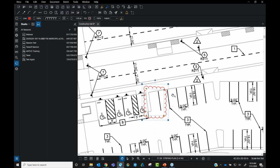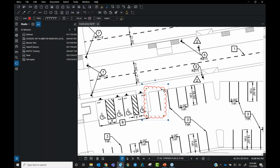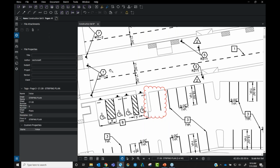Okay. And in this cloud, now I can't type any text with the actual cloud markup, but if you need text, there's a lot of other markups that we can utilize here, the text box, the note, call out, a lot of different awesome tools. But if I wanted someone to get the idea that we need a handicap spot here, one thing I could do is come over into my properties. I could make this handicap accessible. And stall, there we go. I could not think of that word for some reason.